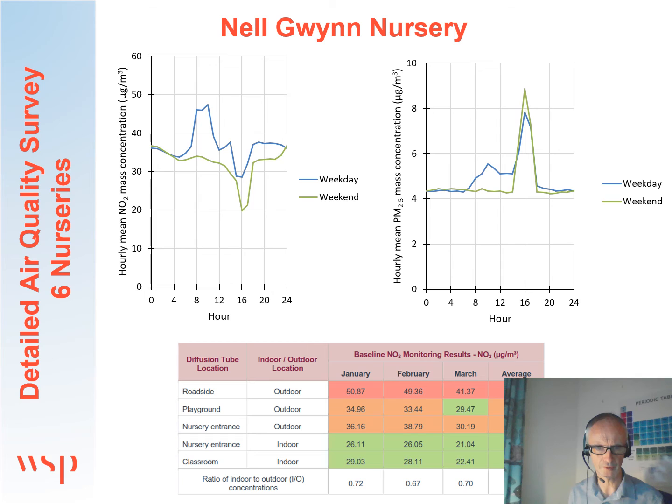And we can see that the roadside concentrations for that particular nursery are very high for nitrogen dioxide, and they begin to drop away until you go into the classroom, where it reduces significantly. At the bottom there's a ratio of the indoor to outdoor difference in concentration, and so you can see by the mere fact of moving from the outside to the inside, you actually reduce concentration significantly. So the indoor concentration is actually 72% of what it is outside in January, and in February it's even lower. So there's a strong attenuation impact of moving from outside to inside at Nell Gwyn Nursery.